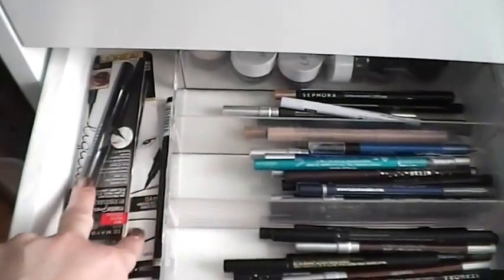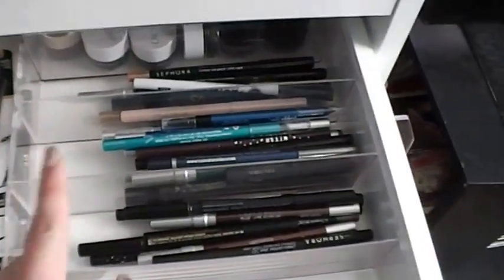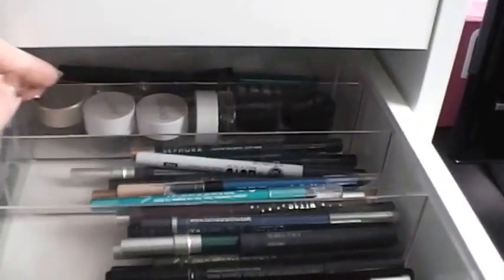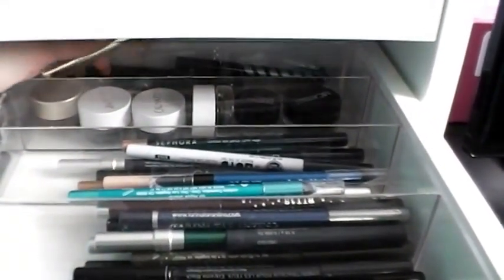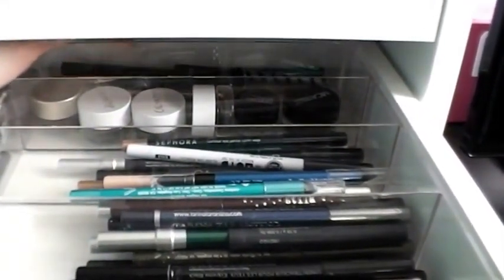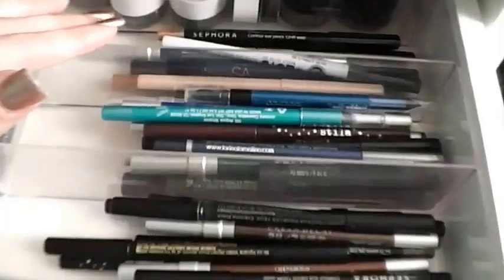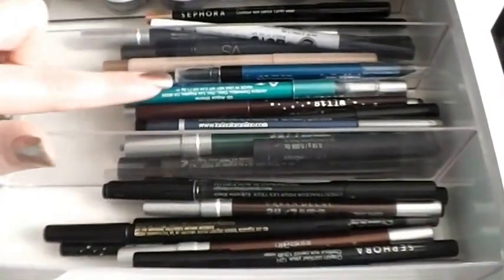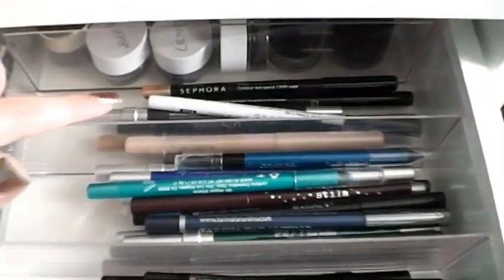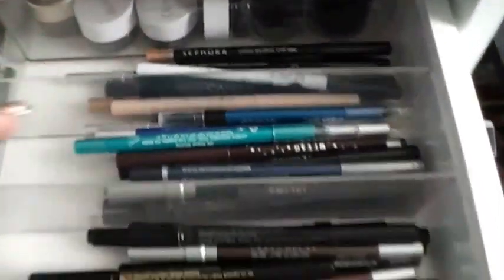Back here I have unopened products that I want to try out, mainly liquid liners. In the very back here I have liquid eyeliners that I don't use a lot because they're mainly metallics or bright colors. I have all my gel eyeliners. I have all my eyeliner pencils. So I have my blacks and browns, my greens, purples, and blues. And then back here are more of my metallics, grays, whites, nudes, those kind.